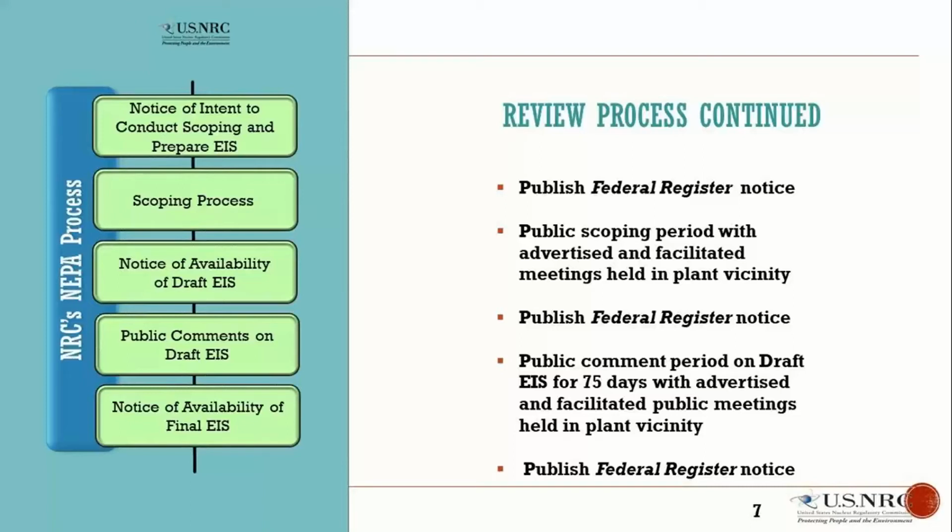The NRC staff gathers more information to prepare the environmental impact statement during a site audit and other data collection activities. The staff uses the audit to visit the project site and the vicinity to meet the applicant's representatives. Please note, this begins the NRC's independent evaluation of the information provided in the applicant's environmental report.